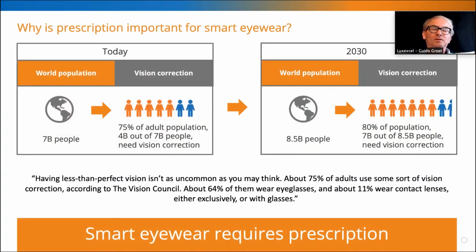So prescription lenses are of course important because 75% of the world population needs prescription. So if you're going to make smart eyewear lenses, you need to address prescription, and that is what our technology enables you to do. We enable prescription lenses, and we enable smart lenses, and we enable the combination of the two so that you get the smart device with prescription lenses. And smart and prescription is an absolute requirement to make smart eyewear lenses, since 75% of the world population requires prescription.